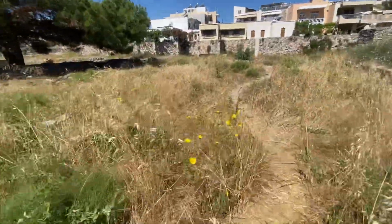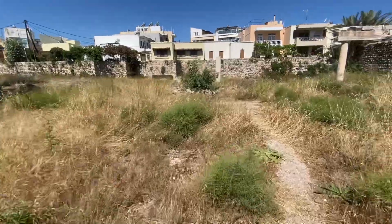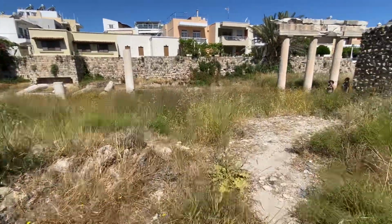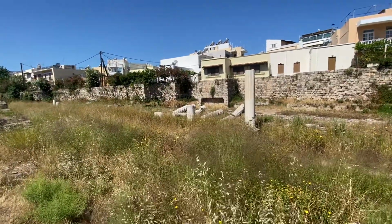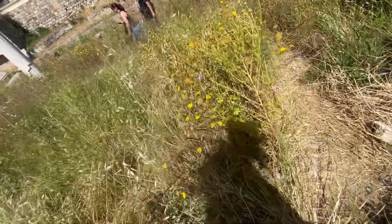Walls there, tree in the middle. And here we are. It's an incredibly extraordinary place. Look at that. Columns here, columns here with a roof on. Let's try and get down here safely.